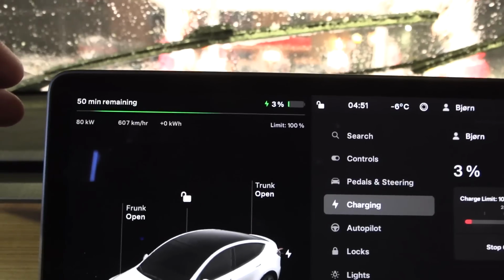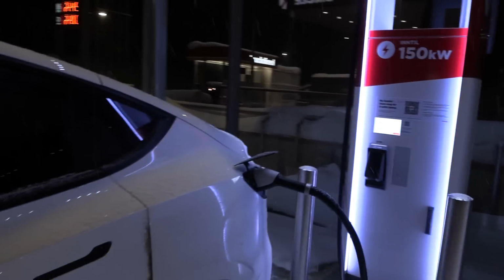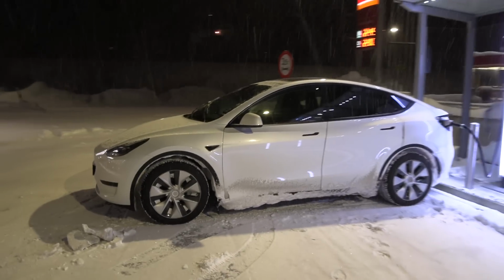Yeah, we're charging now, getting 80 kilowatts. Okay, no more. It's ramping up. But this is only a 150 kilowatt charger. So I wanted this spot, because of the thumbnail. So let's see. Oh, look at this.